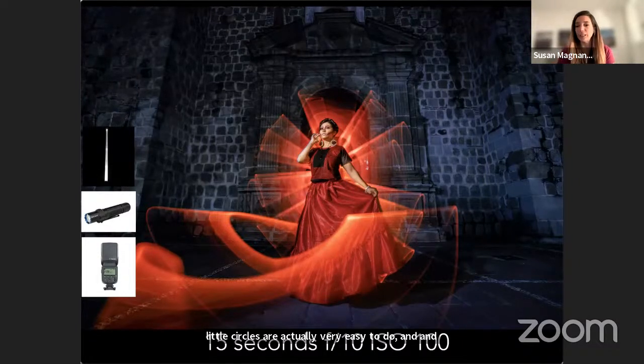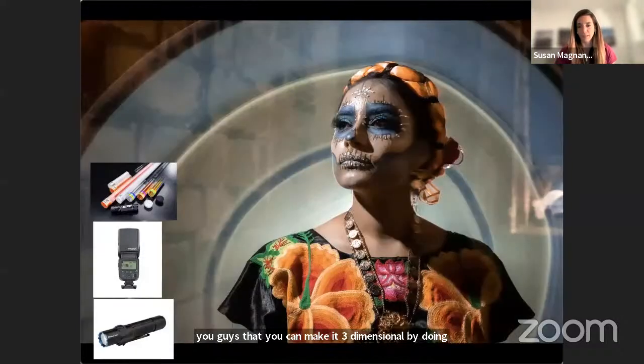And the important distinction is I actually did the light painting in front of her. So a lot of the ones you've seen so far have all been behind her. I want to teach you guys that you can make it three-dimensional by doing light painting in front of your subject. And this actually had a boring background.